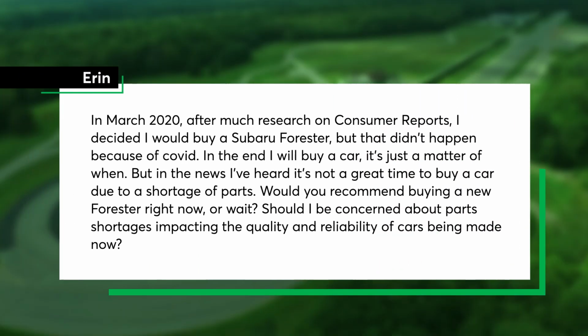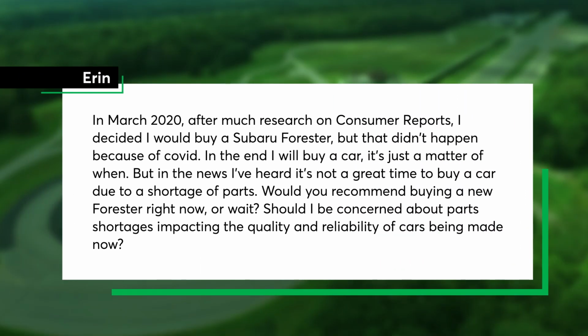Yep. So Joel, hope that answered your question. We're going to move to our next question from Erin, who says, in March 2020, after much research on Consumer Reports, I decided I would buy a Subaru Forester, but that didn't happen because of COVID. In the end, I will buy a car, it's just a matter of when. But in the news, I've heard it's not a great time to buy a car due to shortage of parts. Would you recommend buying a new Forester right now, or wait? Should I be concerned about part shortages impacting the quality and reliability of cars being made now?